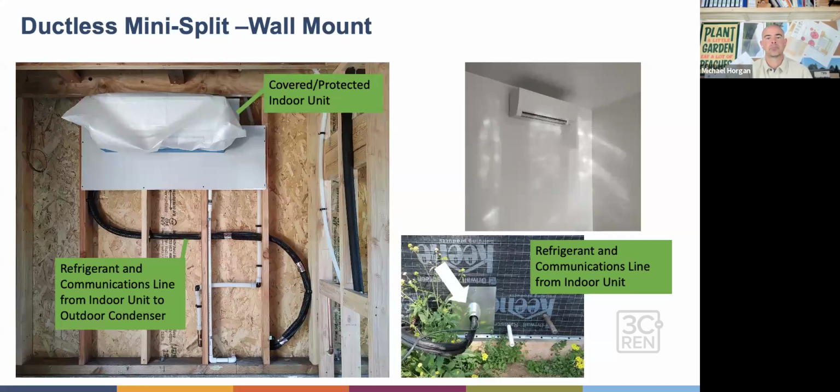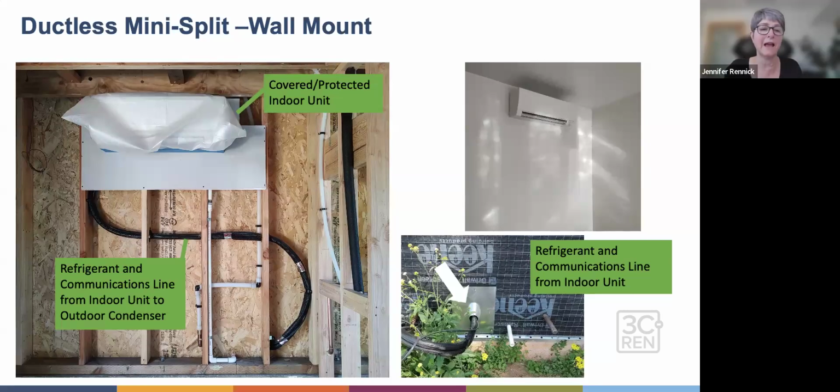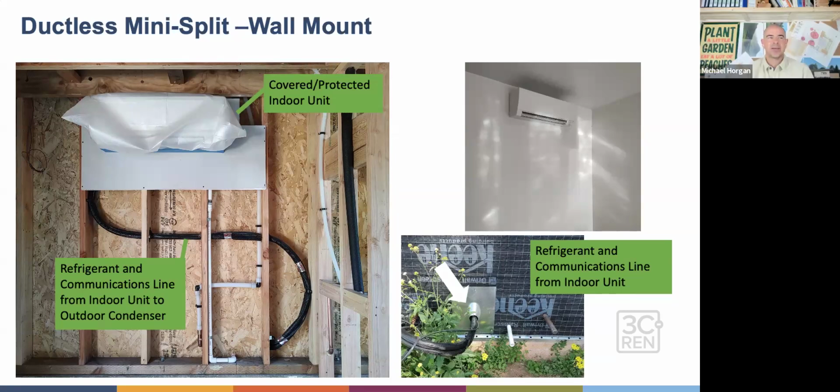You have to make sure your insulation guys realize they have to insulate behind the drywall and insulate around the ceiling cassette, et cetera. Yeah. There are always little nuances.